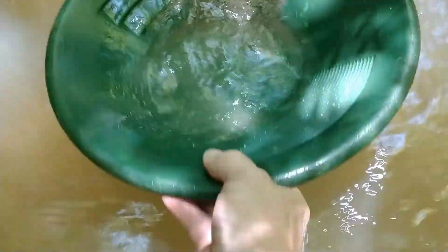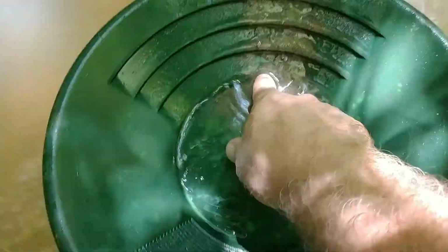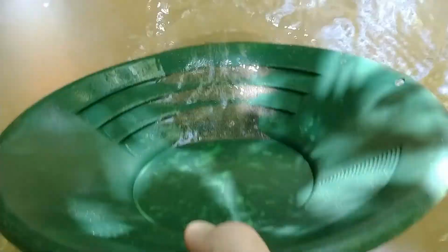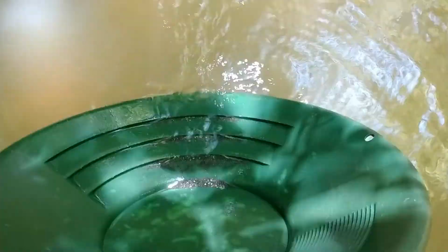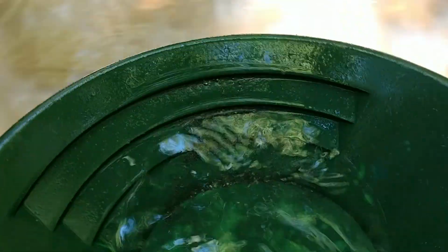This is pan number 3. That's about all I need to pan down. Let's see what we got. Still some nice gold.